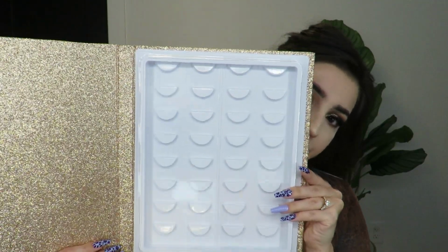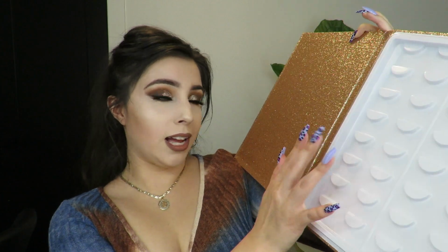And this is what it looks like inside. It does feel a little cheap, but it does have this plastic cover over it so the lashes are secure and they will not be falling out. Hopefully this helps in saving my lashes so I can use them longer and get more uses out of them.